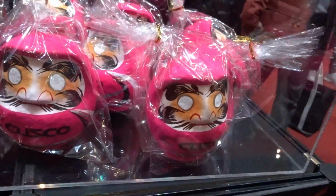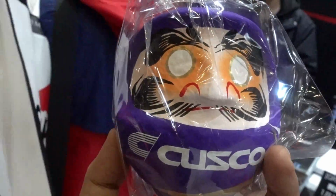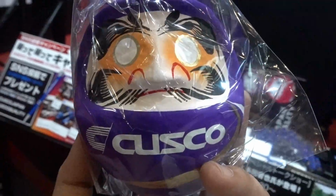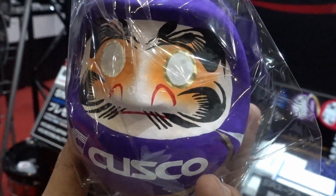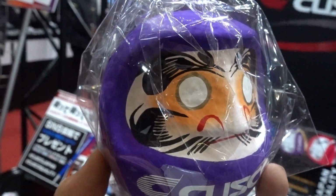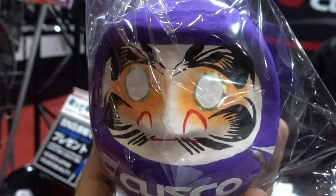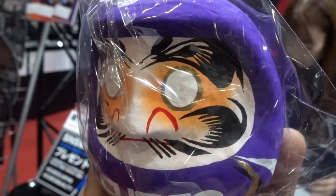Alright guys, so I'm at the Cusco booth, they give out the Daruma. I got one right here, and what Daruma is in Japan, people get them at the beginning of the year, on January 1st, and they color one eye, making a wish. And when you reach that goal, or when that wish comes true, you color the other eye. So I'm gonna go, let's go, 40k subs.